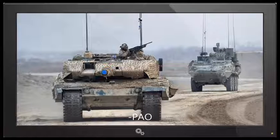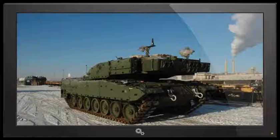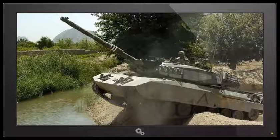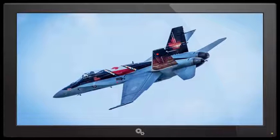The 2A4M CAN variant was created by Krauss-Maffei Wegmann, if I said the name right, to upgrade its ex-Dutch Leopard 2A4s. That's what we had, from the Dutch, and these tanks actually move around quite a bit. One year we might own them, next year somebody else might own them, right? That type of thing. The new variant was first unveiled by KMW in 2010.